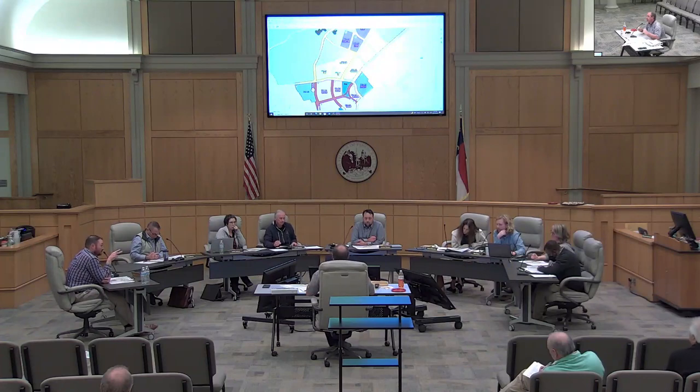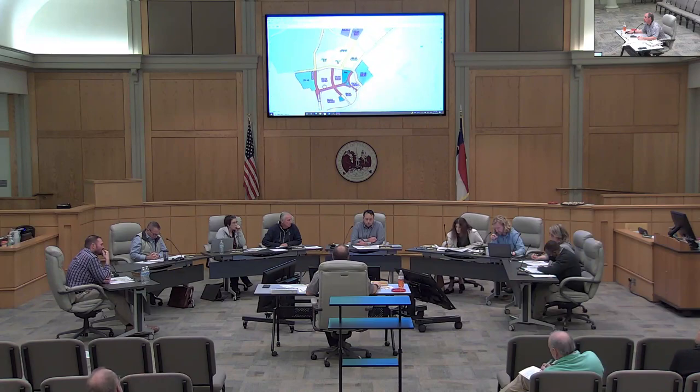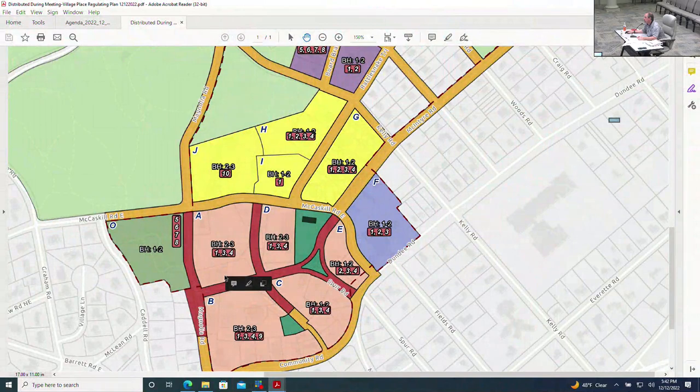Okay. In that vein, when you look at the hatching, the coloring below on Magnolia, it's like the boundary extended across some properties there. You see that? It's just a snapping error. Yeah, so it just needs to be edited.